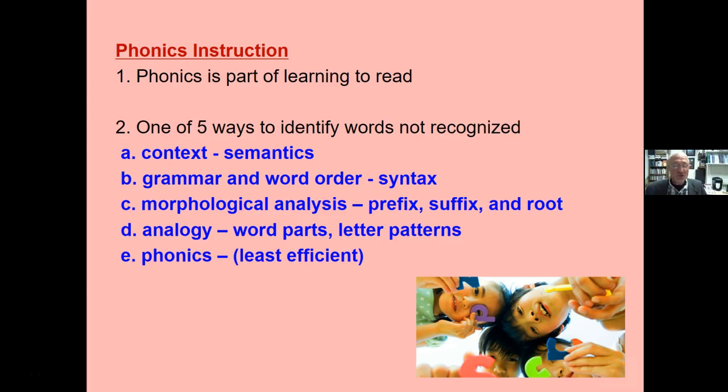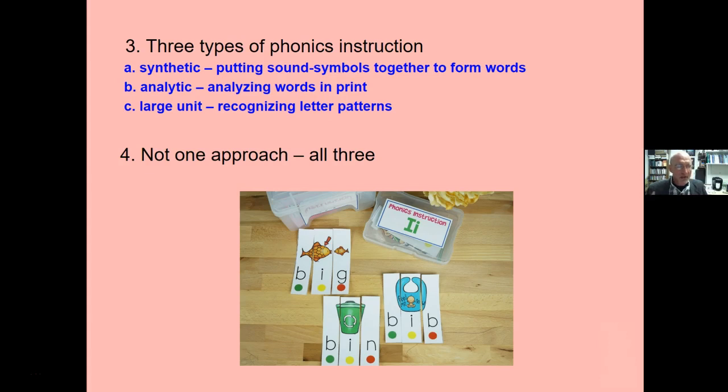If your reading instruction is only sounding out words instruction, you are falling far short, because phonics is one of 5 ways to identify words that you don't recognize in print: context, grammar, word order, morphological analysis, analogy, and phonics. And of these, phonics is the least efficient in terms of how much space it takes in short-term memory.